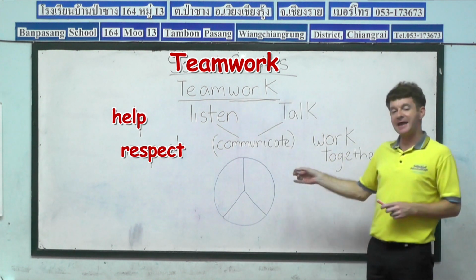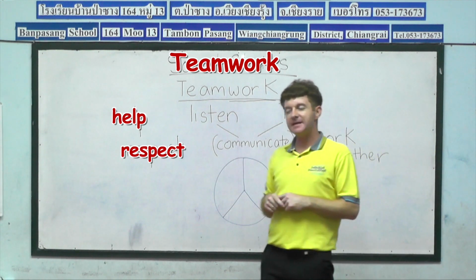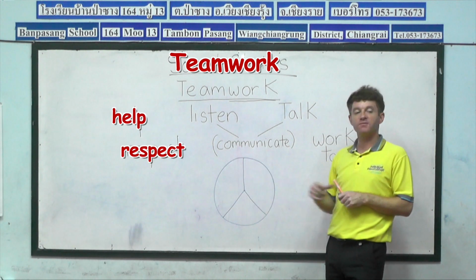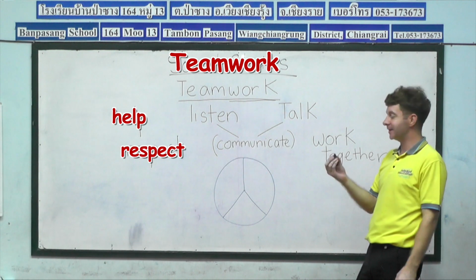Okay, now has anybody ever seen this symbol before? Anybody have any ideas? This is a particular type of symbol that represents a word. Let's see, we'll play a little game.